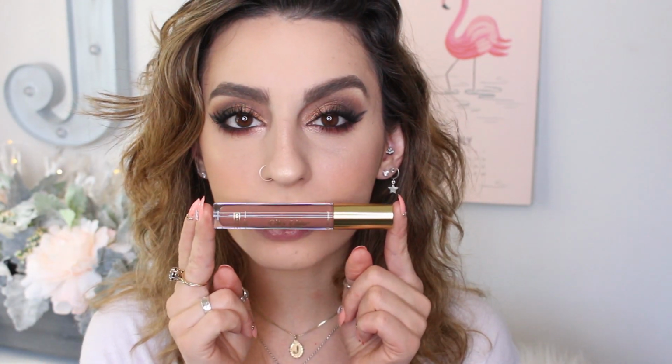So this is what it looks like. It's going to be like a plumping gloss. I'm very excited. I want to wear something really nude and glossy with this eye look. So let's try this out.